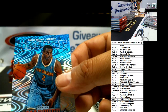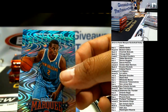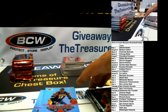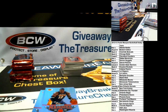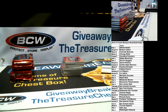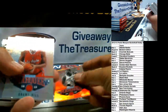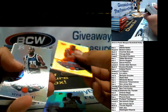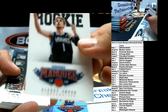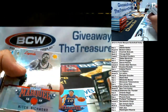But there's your Darius Miller, rookie for the Hornets, which is New Orleans. Which will go by your redemption. Good luck. Ewing, Grant Hill, Hibbert, Horford, Durant, Nash. Shevard rookie for the Timberwolves. Harkless for the Magic, rookie.